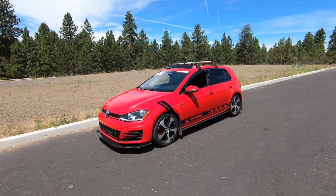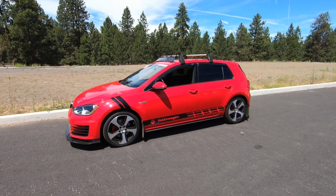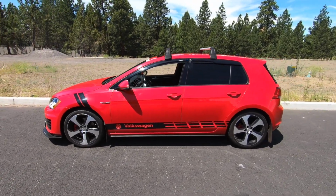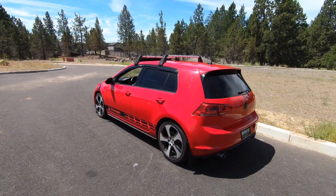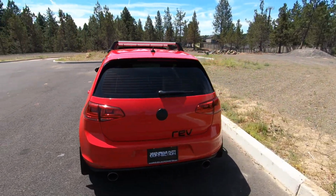One thing I really like about the GTI is that it's a really classy vehicle, and it's just got a really nice overall quality build inside and out, something that you don't necessarily see in some of those other models. Of course, that's the result of it being a German vehicle and sharing a lot in common with its Audi counterparts.